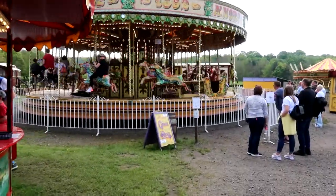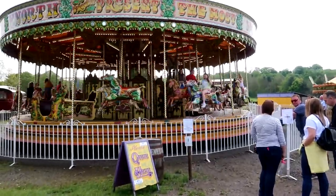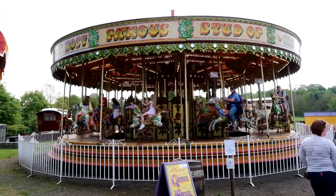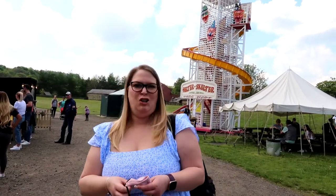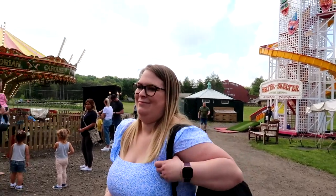There, look, please queue here for the carousel. One token per person. And no, it's not a pound a token. For anybody watching, it is £2 per token, and one token to ride the carousel, so that's £2 to go.